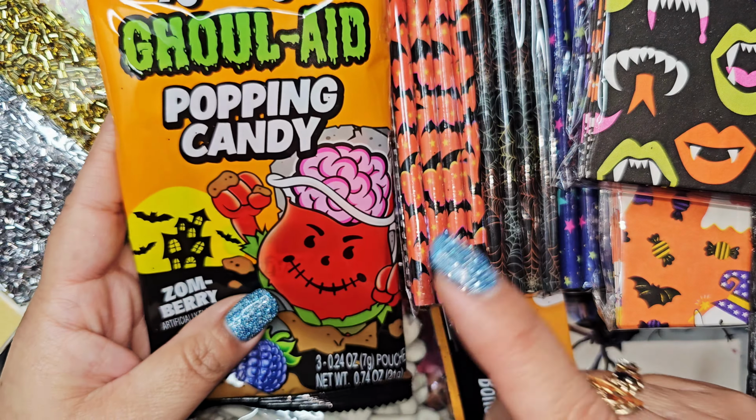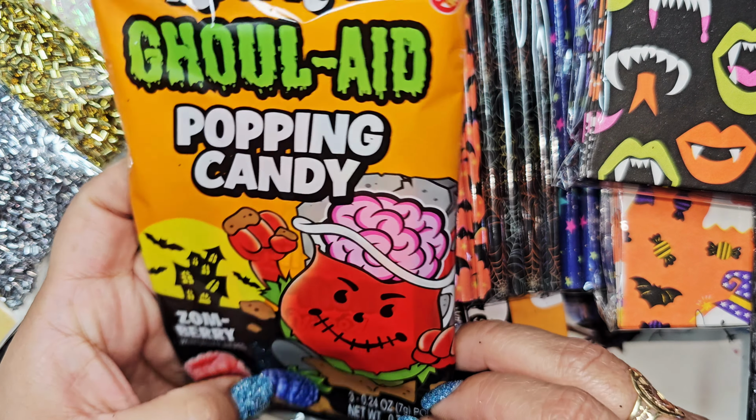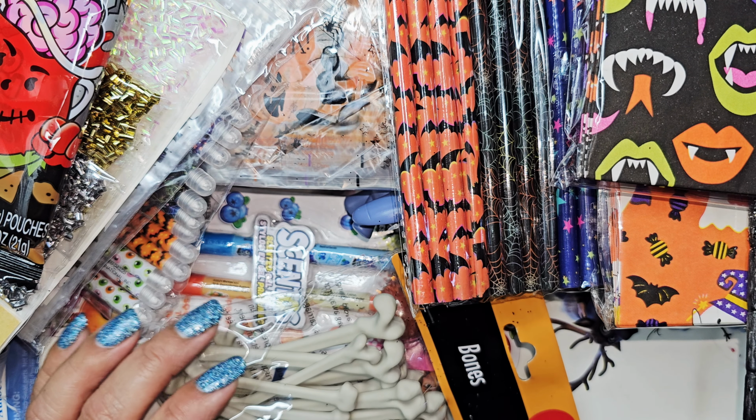Then they had Kool-Aid, zombie berry, pop rocks, which I thought were fun. I love eating these, and then, you know, with the kids, it's just a good time.